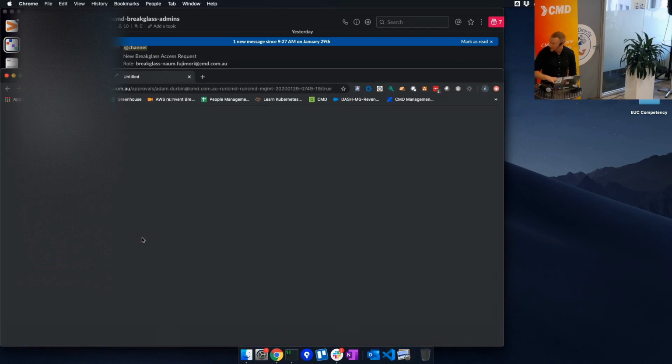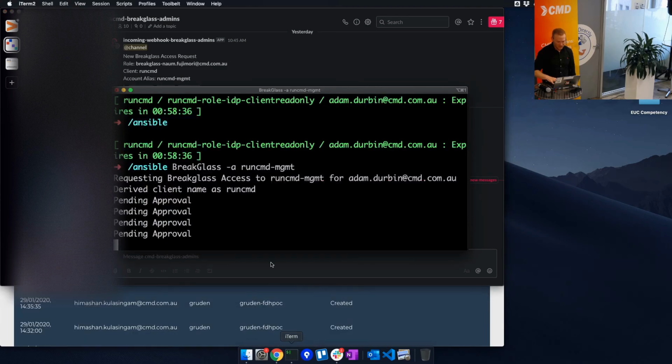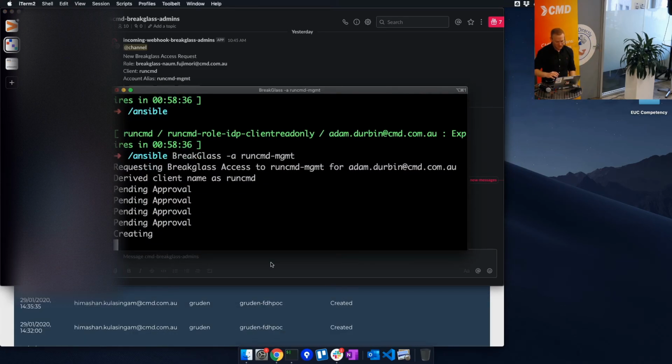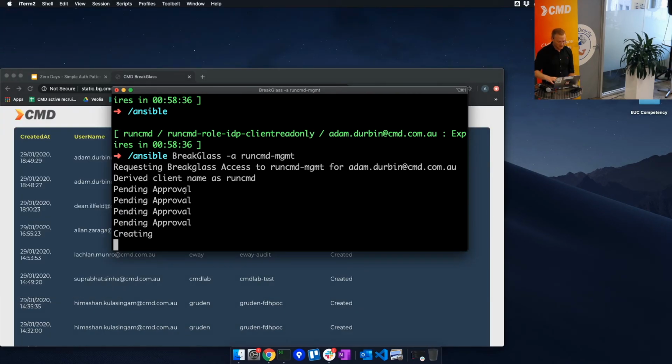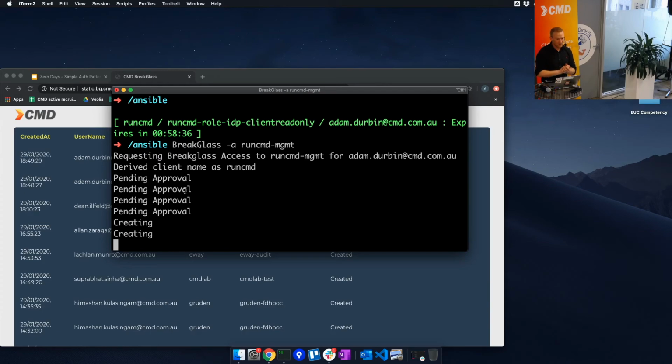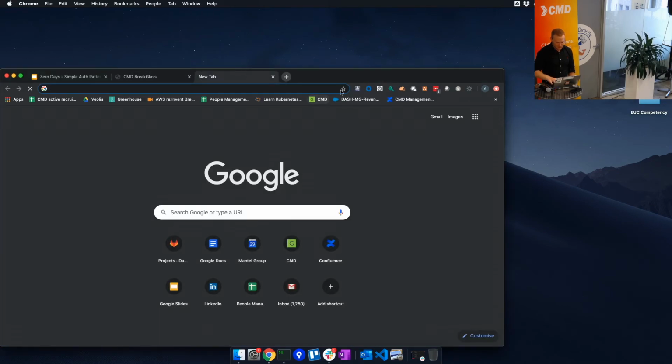Break glass admins. Cool. Approve. I can approve. I'm part of the admin's approval. We have with other customers built-in things so I can't self-approve, but we haven't done that at the moment. We've just got a small list of people that can do it. This all tracks. That then goes and creates my role. Once I've got a role, I'll show you how we can use that role. I'll just use the console just because it's easier.